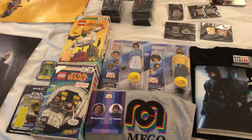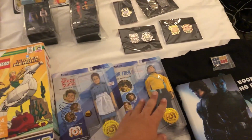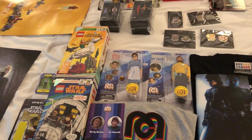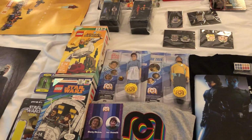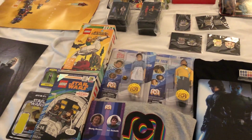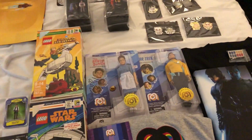And so to come back and fill in holes, so we finally have a Sulu and a Chekhov. It's like you've got your original 70s Captain Kirk and Mr. Spock Mego, and now you could buy a Sulu and a Chekhov to go with it. They've also done some figures like from Charmed and Facts of Life, and obviously Brady Bunch.